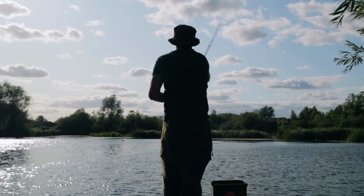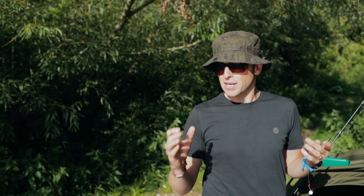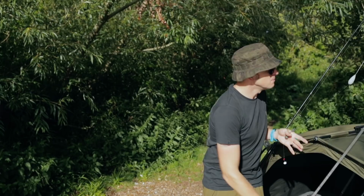Now, I'm obviously happy with how the session's gone, catching that lovely mid 30, but I can't help but feel a little bit frustrated as well. I've created two really good opportunities, one on the surface yesterday, one on the bottom today, right in the edge, where I've seen fish feeding on my spot. I've had them feeding, but I've not managed to turn that into a fish on the bank.